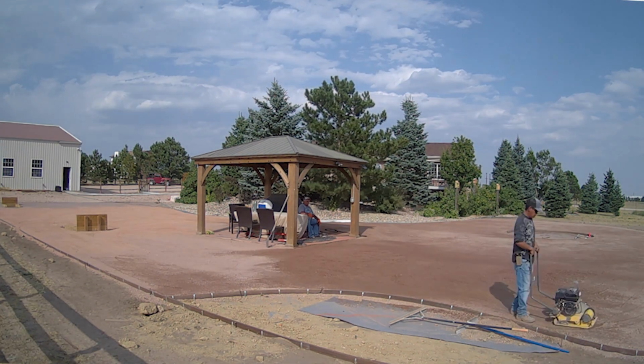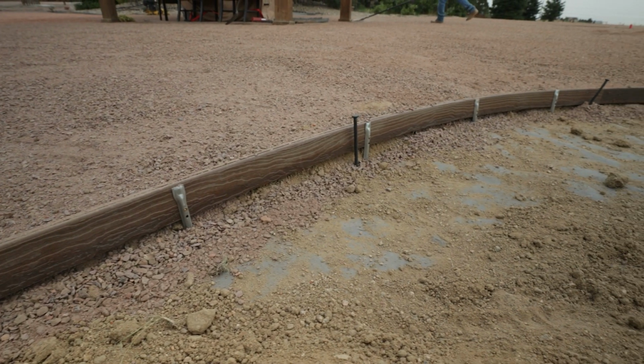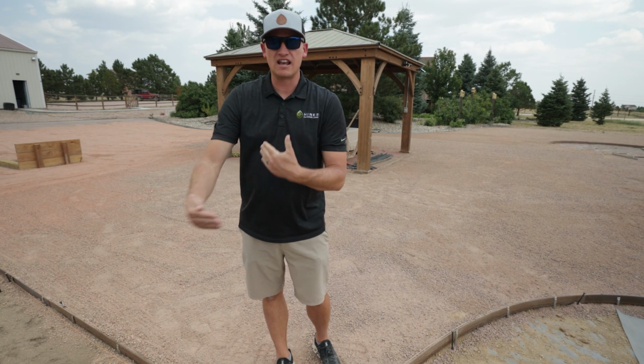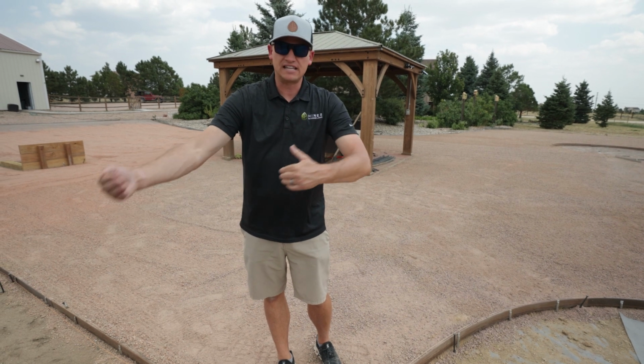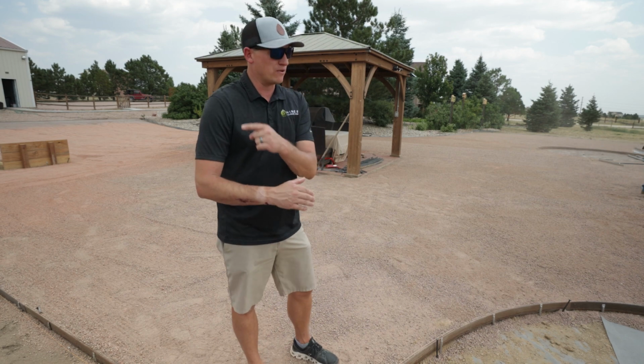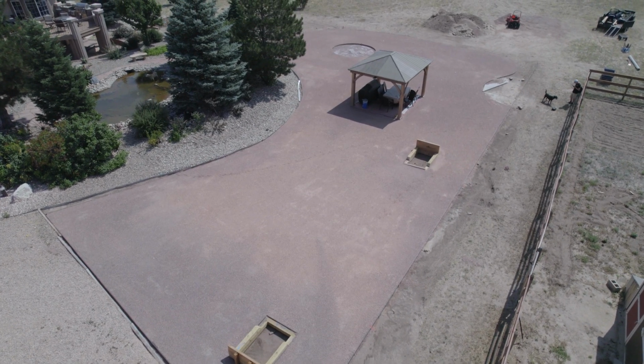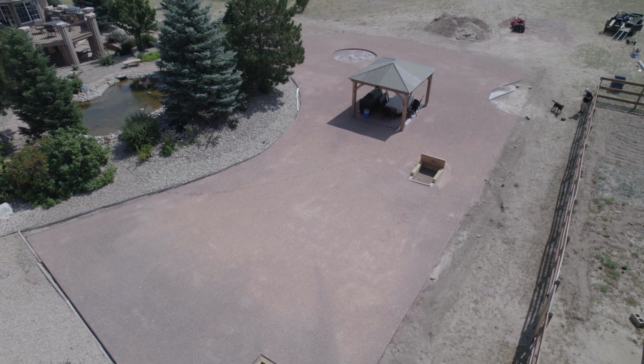We've got this nice bender board that gets staked in. This allows them to wrap the turf around and staple this in. It makes a nice transition between landscape and artificial turf. This is also that time when we had to make sure that we've got the overall shape figured out, because we had to dial in our ordering to get the right amount of turf.